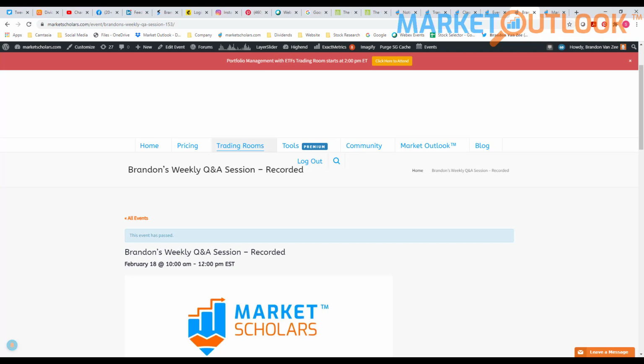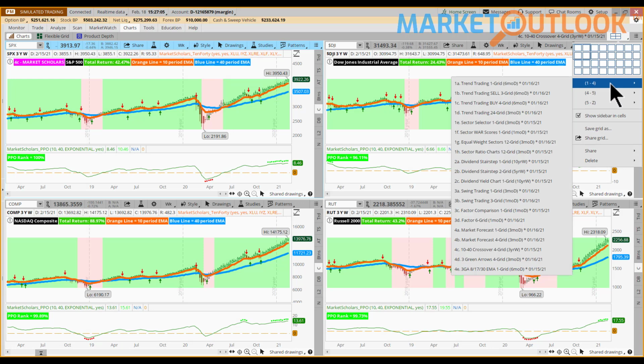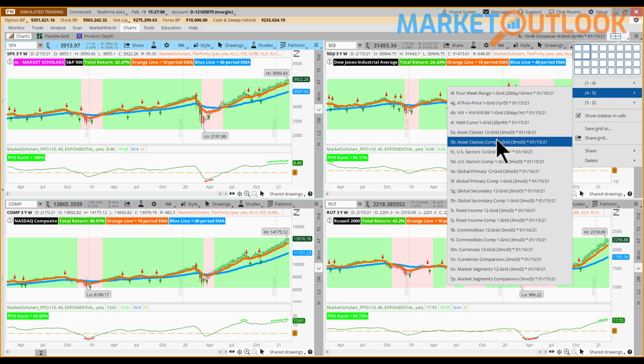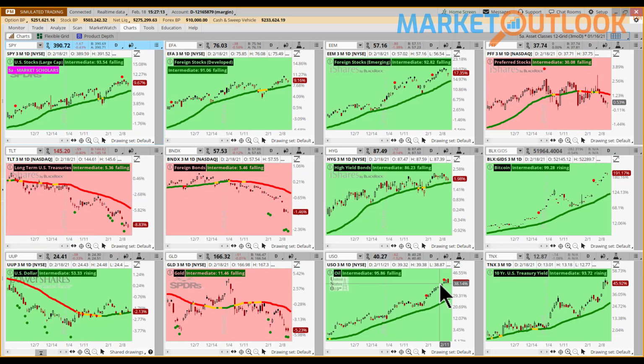All right, let's get back on track to the Thinkorswim platform and see what other charts we can uncover. And let's do some 12 grid analysis here. We're going to start with chart 5A, and this will be our asset class 12 grid. As this pulls up, this is a friendly reminder that the background colors of the charts will tell us whether the current posture from an intermediate perspective is considered bullish or bearish, according to the market forecast technical indicator. The green backgrounds naturally would suggest a bullish posture, and the red or pink backgrounds would suggest a bearish posture. So let's see what we can uncover here.